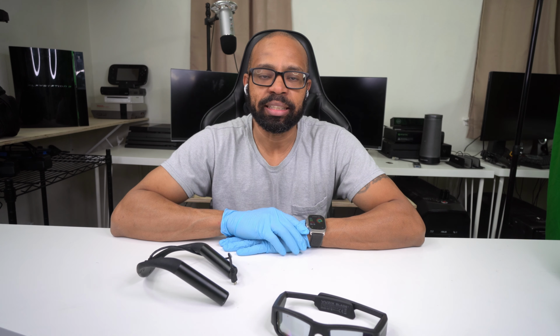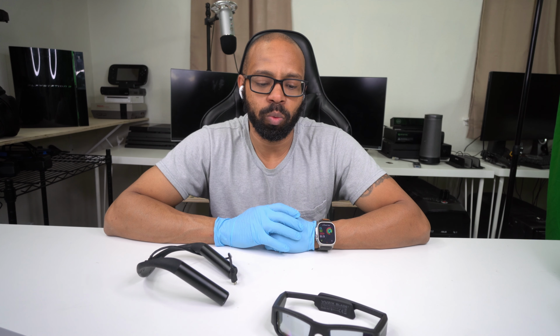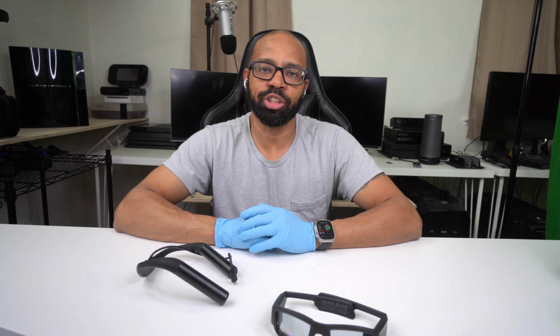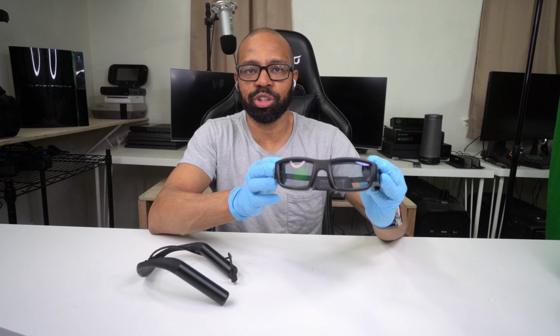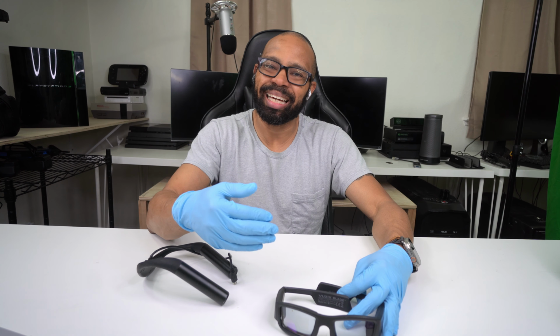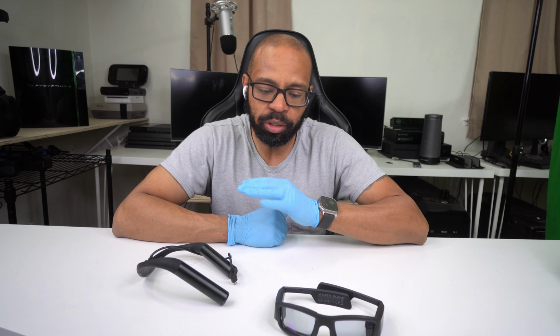The issue with that is that because the Vuzix Blade platform does not have the Google Play Store, most of the applications that would be on this device, which is an Android-based device, would be side-loaded, and as a result, you're not going to get full support. So there's that.